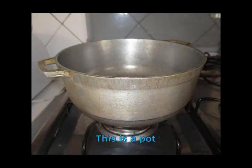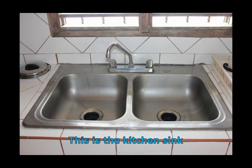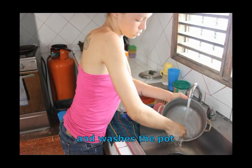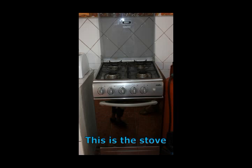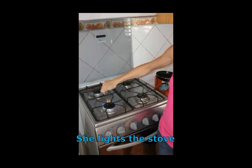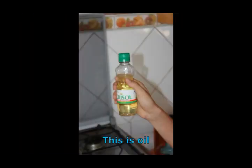This is a pot. She takes the pot out of the cabinet. This is the kitchen sink. She turns on the water and washes the pot. This is the stove. This is a lighter. She lights the stove and puts the pot on it.